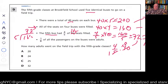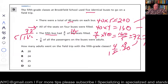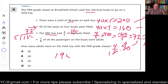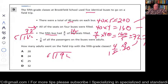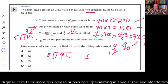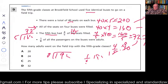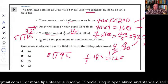Okay. And then finally, this last bullet here, it says 1/8 of all the passengers on the buses were adults. So all the passengers of the bus is 192. And 1/8 of them, so we're going to divide that by 8, right? 1/8 of 192 is that. So we get 192 over 8. And that's what we're going to do over here.